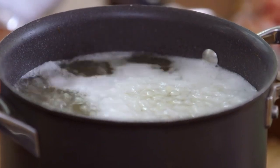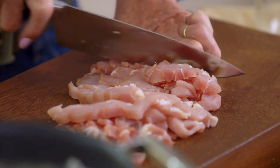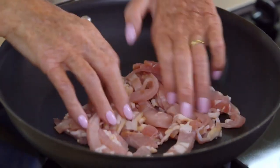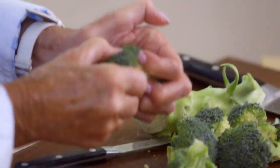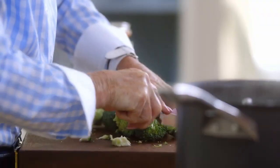That can take care of itself while I get on with the bacon. Use smoked to make it even tastier. I've left the fat on the bacon. I'm using a non-stick pan, so I don't need to add any extra oil. And I'm going to keep an eye on it. For a splash of colour, broccoli works a treat, but peas will stand out just as well.